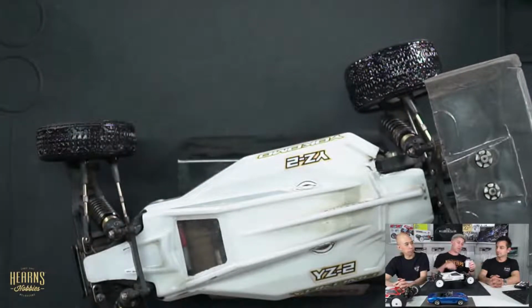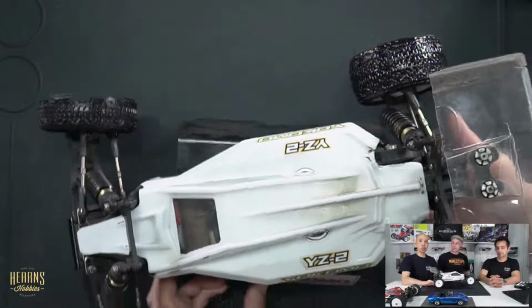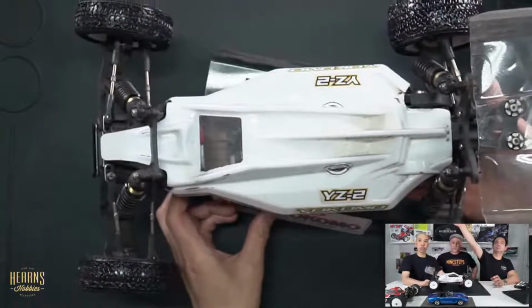So it's as simple as that. I'll just do the one car because we've got one stand here. It's as simple as that. So one bottle will last you hundreds and hundreds of applications. Okay, so it's going to look like this, right? So it's all pretty glossy at the moment.